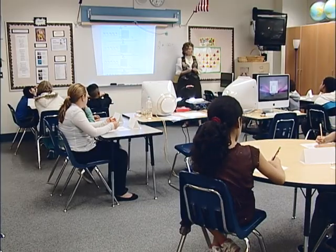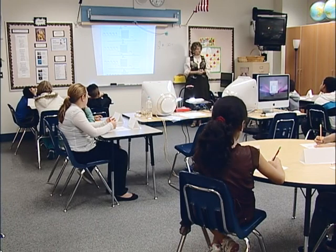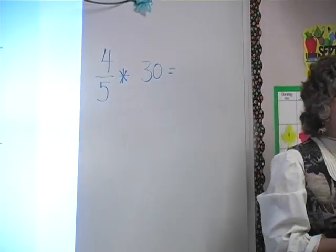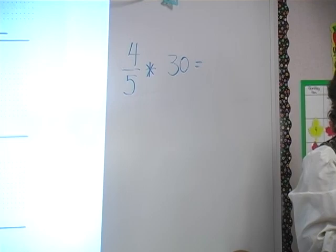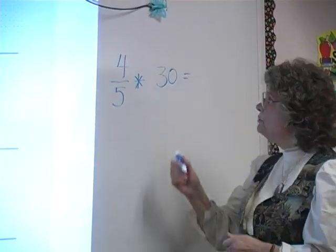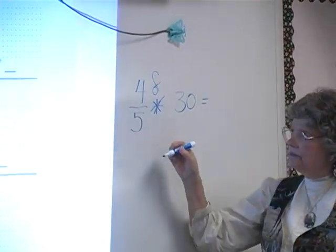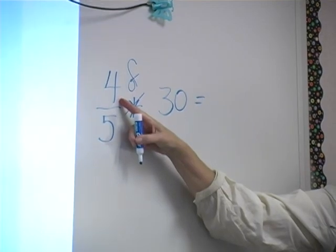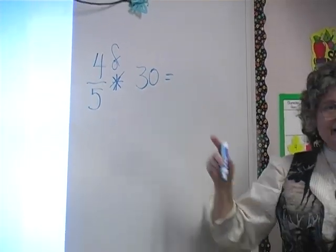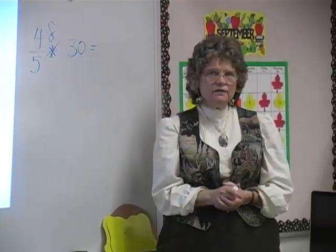Anybody have the answer to that very quickly? No. Because when the multiplication sign is there, the left side of your brain is saying, what should I do now? What is it I have to do now to solve that? But let me switch it to the right side of your brain by doing this. I would like all of you to read what this says now. 4/5 of 30.